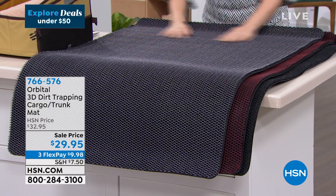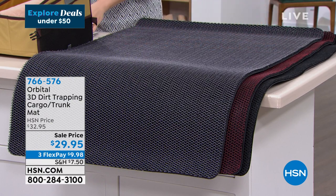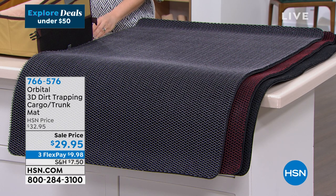This feels good to the touch. And like I said, when it gets a little sandy, we have a lot of sand here in Florida, I know about that, you can just wipe it down. So you're gonna love it. All things to keep us organized and happy this year. 766-576 is the item number.